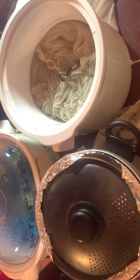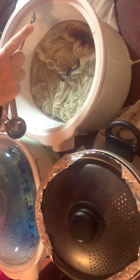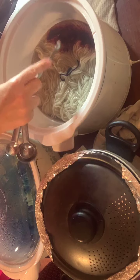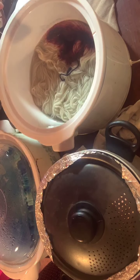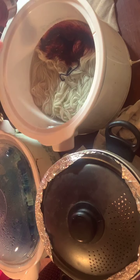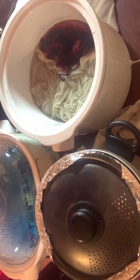So let's start. Mask on, because these are professional dyes. Starting with the red. Yeah, when I was dyeing this, y'all, I was like, oh God, because I hardly ever dye in primary colors. See, even I'm going out of my comfort zone. All right, sprinkle and leave it alone for a second.